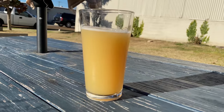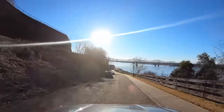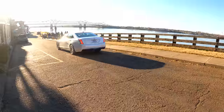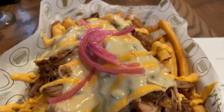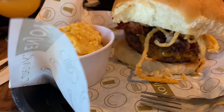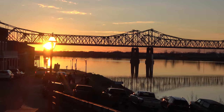I forgot the name, but it's a double IPA. The folks at the brewery recommended this restaurant by the river called The Camp, so that's where we're going. And here we are. And we even got a table with a view. And poutine. And the southern melt. And the burger. And as we finish our meal, the most beautiful sunset is happening outside, over the mighty Mississippi.